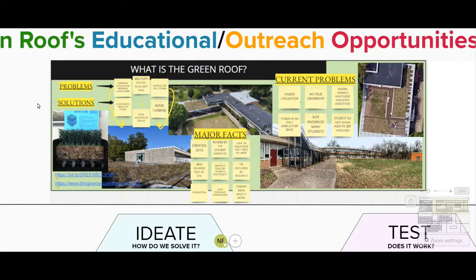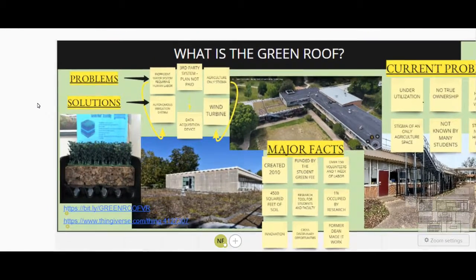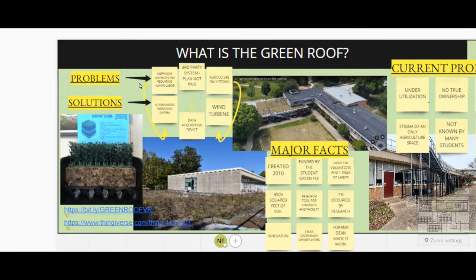Taking a look at our current problems, we see that there are inefficient watering systems which require intense human labor. Being in southern Illinois, the climate is much hotter and humid compared to ideal conditions for a green roof. For example, Germany, one of the leading frontiers of green roofs, has a much colder and easier climate for green roofs to thrive. As a result, we are installing through modernization projects an autonomous irrigation system, where the irrigation system is learning the conditions of the roof and divvying out water based on those conditions.